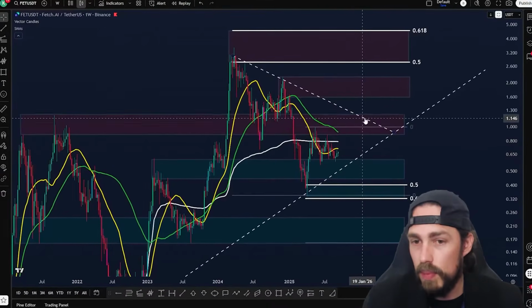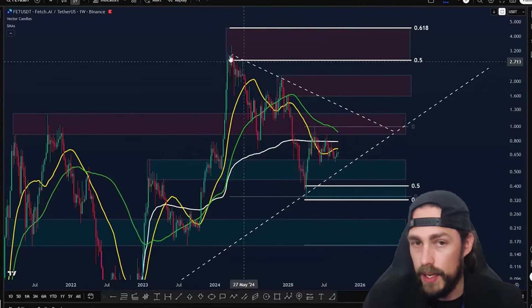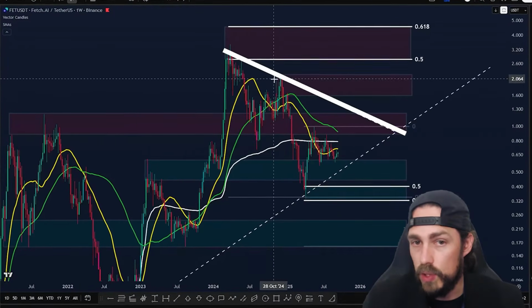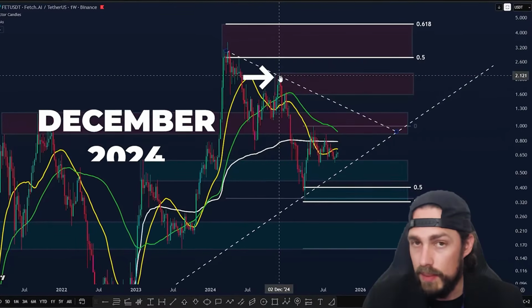And we can see that this market structure and resistance is also closely in line with the top trend line, this downtrend, taking it from these two pivot highs here, the first one in March 2024 and the second one in December 2024.